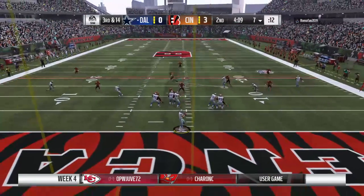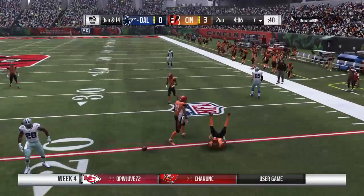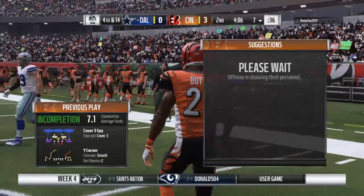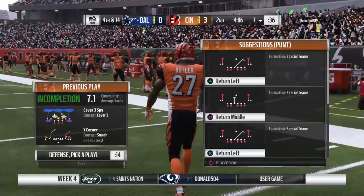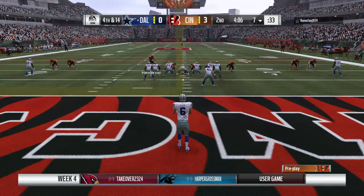Third and long for Prescott. And it falls incomplete after almost being intercepted. A pick there would have been great. The good news for the defense now, it's fourth down. Here's Jordan Berry now as he's on to punt for Dallas.